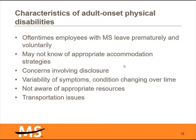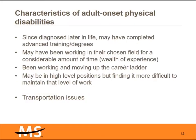Want to just highlight the characteristics of adult-onset disability. So thinking back to what I said, where most people are diagnosed between the ages of 20 to 50. So we find that many times employees with MS have completed their advanced training and degrees, have been working, are moving up the career ladder, and then they get this diagnosis that can pose a challenge in the workplace to them maintaining employment for the long term, or they may be used to working at a certain level and finding it difficult to maintain that pace. And that comes into play too.